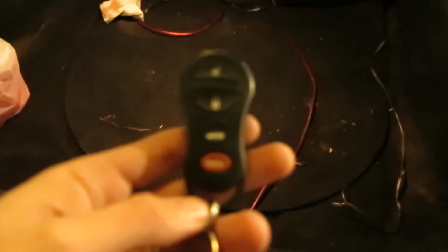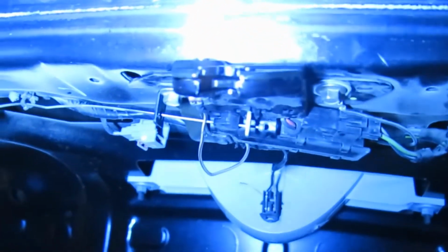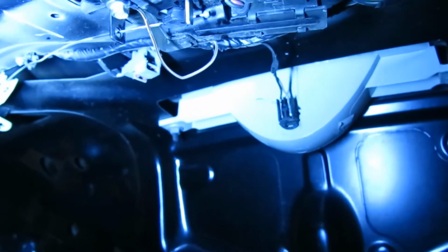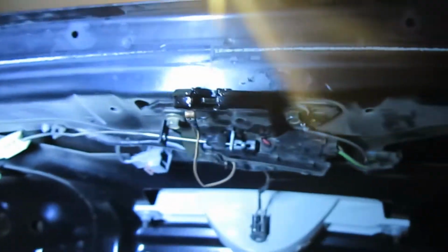I did already fix the trunk because the trunk has a dedicated button. You have your unlock, your lock, and then you push this to unlock the trunk, and then your panic. But I had taken apart the lock assembly for the trunk a few hours ago because I'd push that button and it wouldn't unlock, and it was a bit hard to get unlocked with the key. So I undid all that. Now when I push the trunk button on the remote, it actually unlocks smoothly. So that's one thing I finally fixed.